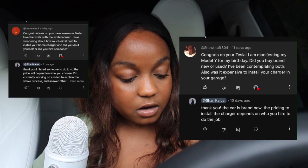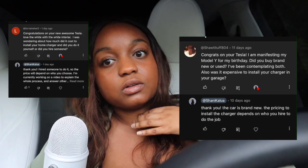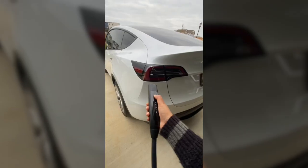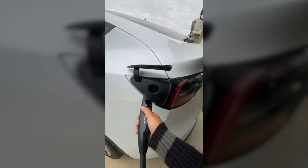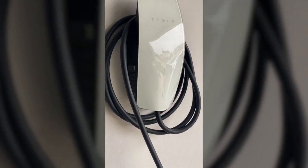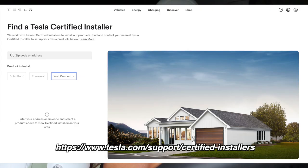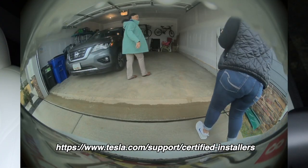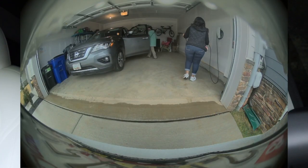A lot of people had comments about the charger that I installed in my garage, about the cost of it and everything. So the cost to install the charger will vary based off of the electrician that you hire to do it. So Tesla has a list of basically everybody that's approved or is able to install these types of home EV chargers on their website.